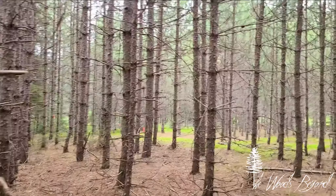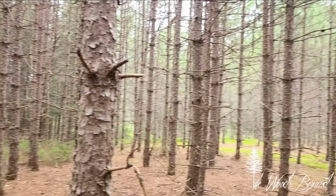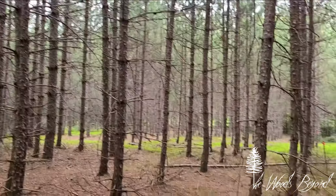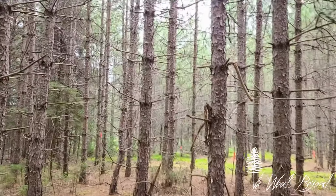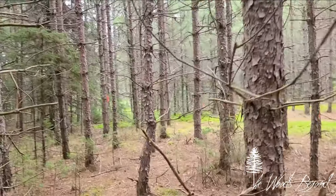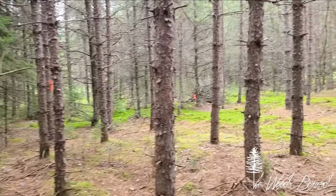There's like little red tabs that she marked where she wants to build her house. It is in the back, but not far to the back. Almost in the middle of this section of the land. And now she is trying to cut down trees where she wants the car to come in from on this end. Oh, I'm so tired. Sorry guys if I'm out of breath.